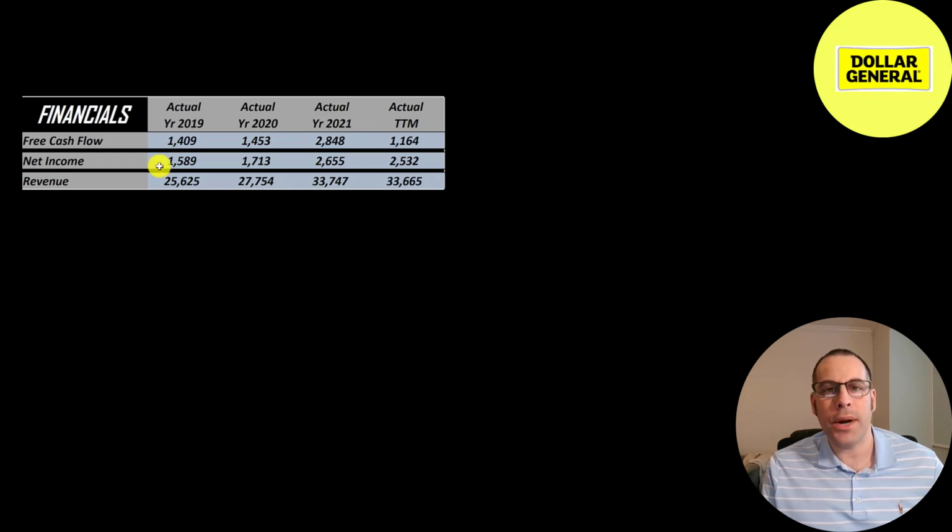Net income is the profit or loss on the income statement. It's revenue minus expenses. And that was under $2 billion in 2019 and 20, over $2.5 billion in 2021 and the trailing 12 months. Revenue is the sales for the company, and anytime there's a recession or a difficult economy like COVID, this company does even better. They had their highest sales in 2021 at $34 billion.